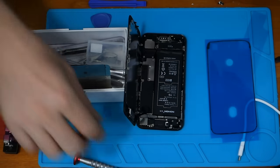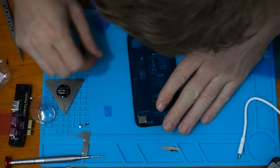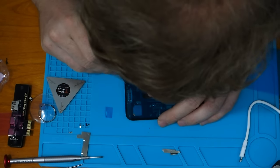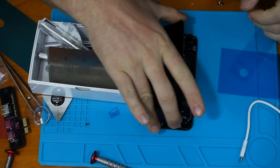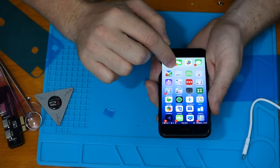Oh, right, gaskets. I think you have to do this before you put the screen on. Whoops. Well, that's not perfect. I don't think it'll ever be perfectly waterproof again, but it's better than nothing. Okay, looks good to me.